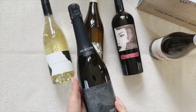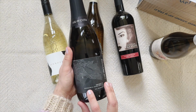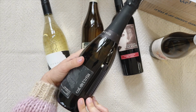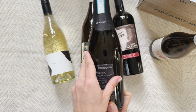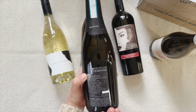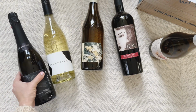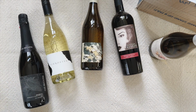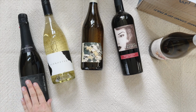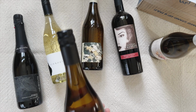Okay, next, like I said, to add a little fun, we did get a Prosecco. This one is Col de Lucia. I'm not sure if I'm saying that right, but Prosecco is something that I always love to have on hand. It's great for drinking on its own or just creating fun cocktails with, great for gifting as well. Perfect for the holidays and for New Year's Eve coming up, we definitely want to have that on hand. So that was a fun addition to this box.